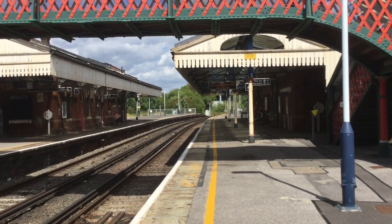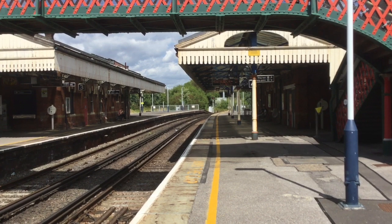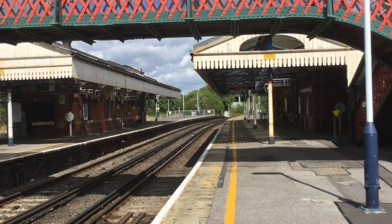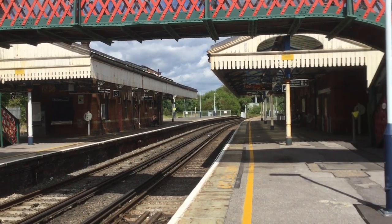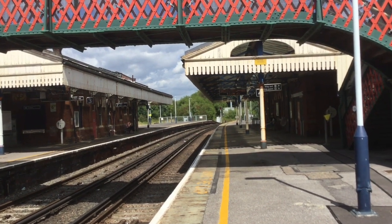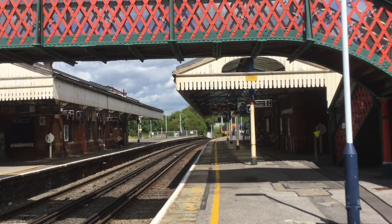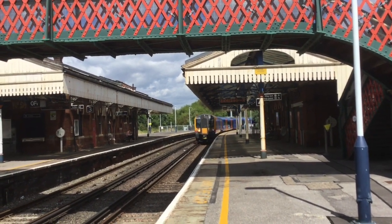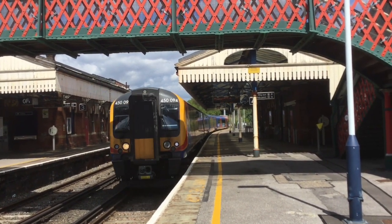The service I'm leaving on is 2E36 and it should be formed of a class 450. Praying for 450 111 as I have not seen it yet. We've seen a lot of trains here at St Denis, including Southern services, GWR services, freight trains, and also obviously South Western Railway. Here comes my service now. It's 450 094, which will be my service back to Southampton Central, where I'll change to go to Bournemouth.